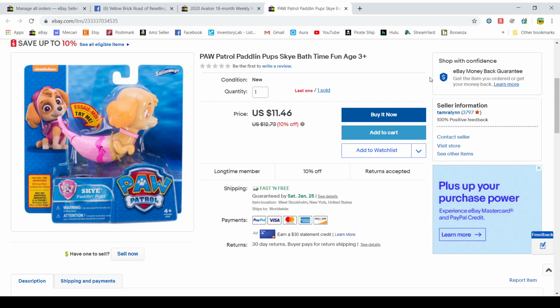And this one has been a little slower selling. But I did sell it, and I do have one left. I think I may have paid like 50 cents for them. I got them when they were 90% off.